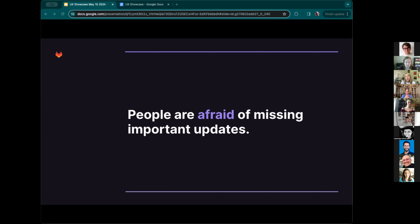Something else that repeatedly came up during interviews: not only are people missing information if they rely on to-dos, they're afraid of what they might be missing. This is especially true for people who are responsible for leading teams, like PMs and development leads. That's part of why they're abandoning to-dos and just turning on email notifications for everything, so that they don't miss anything important. We heard things during interviews like, "I'm afraid I could miss something."